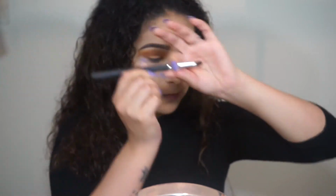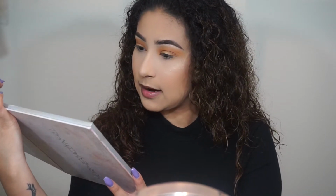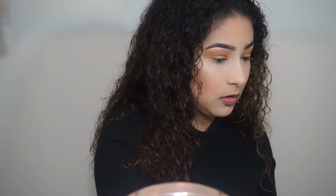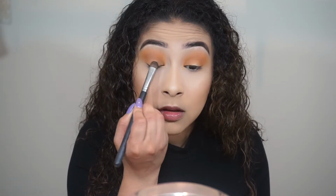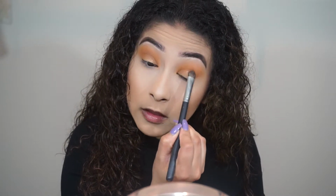It looks like this. And then I'm going to take a bronze looking shimmer shade. I'm going to take this one right here. And then I'm just going to tap that onto the eye. Again, it's not going to be super precise.